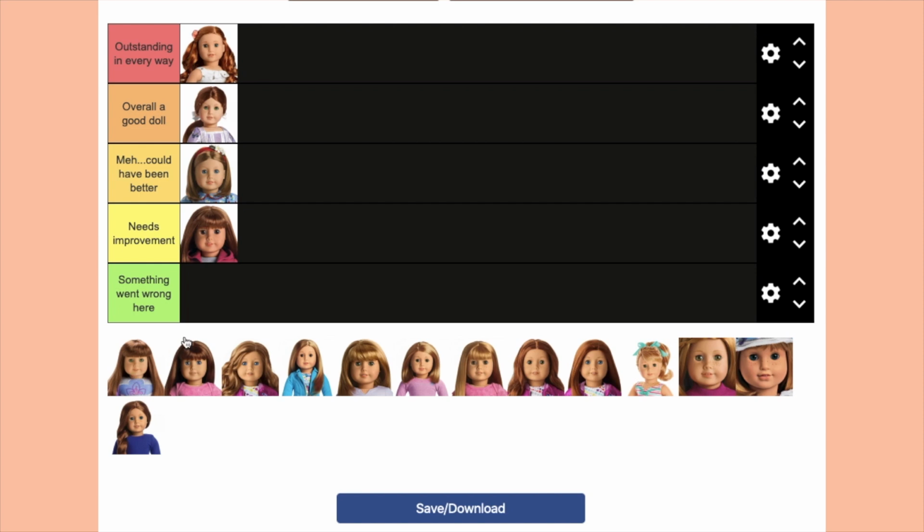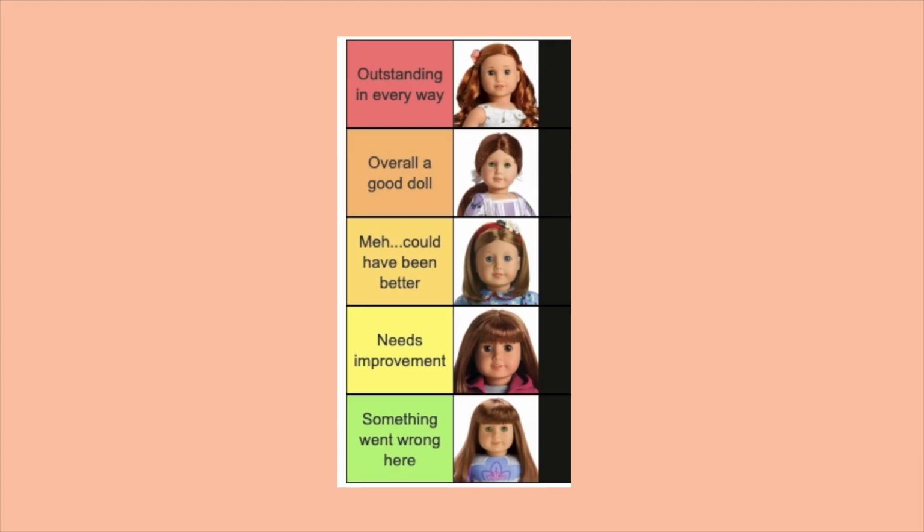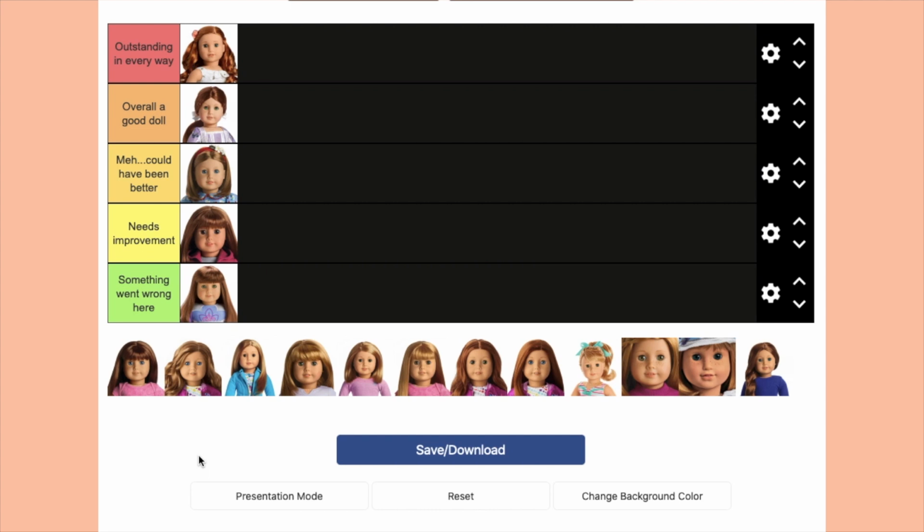Here's another Truly Me doll with bangs, and I do not know her name. I'm just gonna put her in something went wrong here. Her hair color is not as unique as the one above it. Oh my gosh, we have one in every tier. That's cute. And this wig comes in so many different colors. There's blue eyes, and there's so many dolls with this wig, different colors, but blue eyes. It's not unique, and I'm just gonna put her in something went wrong here. I don't ever see myself wanting this doll.